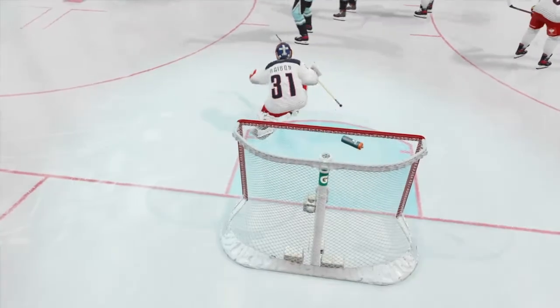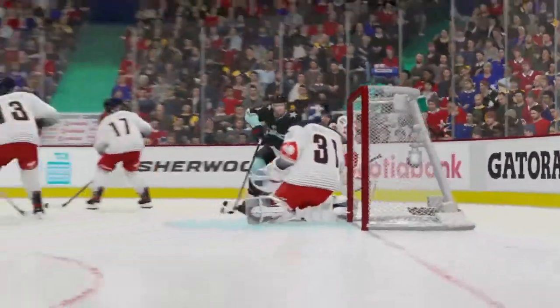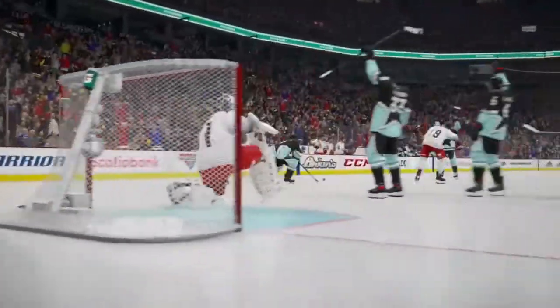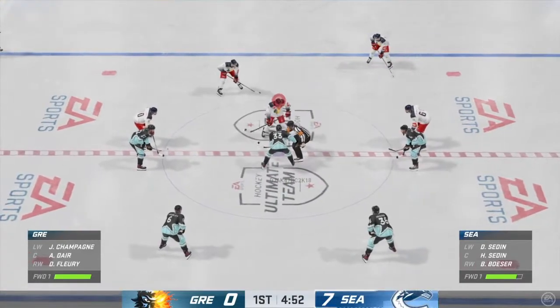I think this goalie's going to look up at the clock and see just exactly how much time has melted away. It's going from bad to worse for these guys. Vancouver's offense has been shining brightly so far in this first period.